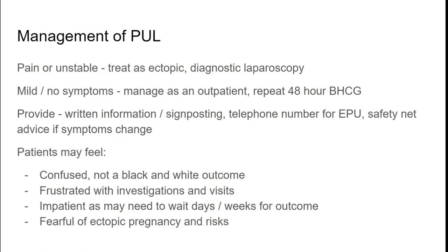And in some cases, this not knowing can go on for weeks. They may be worried. They might be scared once we've said this could be a pregnancy in your tube. That's quite a scary thing to hear, that you might have an ectopic pregnancy, and the risk associated with that. So it's worth thinking about how you're going to communicate this situation to your patient. How are you going to explain it to them in a way that they understand?